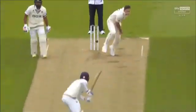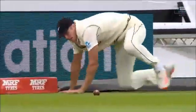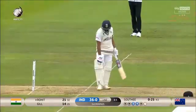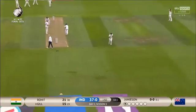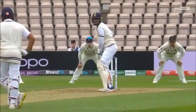Again, what we talked about. Just a touch too full in length. Good stop. It's been interesting, hasn't it? Excellent. There's something there, maybe. So once you keep the seam in a decent position in these conditions, there's something. But Ray, Boult and Southee haven't really found their way to get back to. Good example there of being too full, and India have hurt them. Every time they've missed, the Indian batsmen have shown good intent.